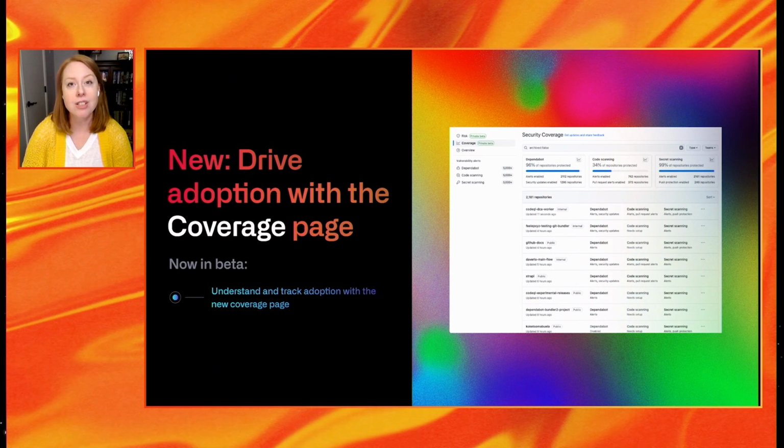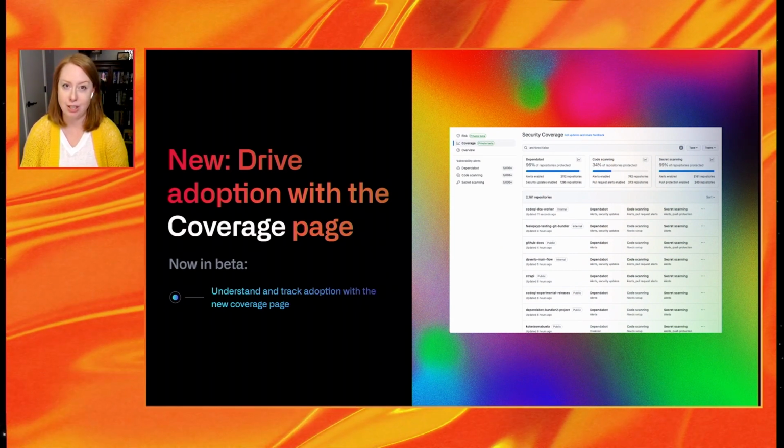Now that you've seen some controls to drive adoption, let's talk about how you get visibility into how it's going. To do that, let's take a look at 2 new pages in the Security Overview. Now, the Security Overview is a page at the organization level that helps you to understand what's happening with GitHub's security tools across all of your repositories. We recently made it available to all GitHub Enterprise users, and it shows just the data that you have access to. Within Security Overview, the new coverage page is laser focused on helping you to understand and track adoption of GitHub security tools.